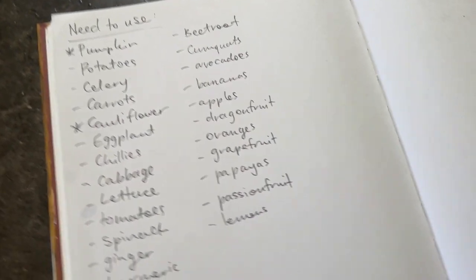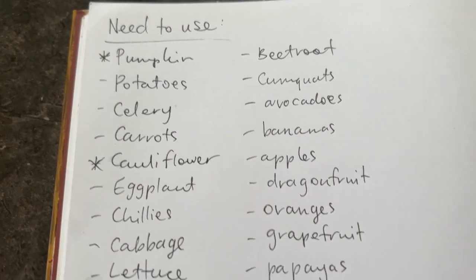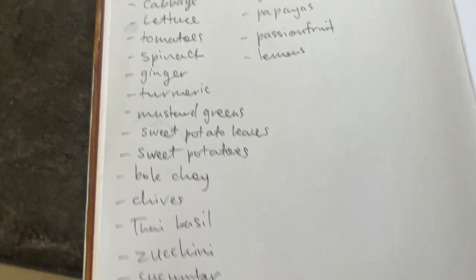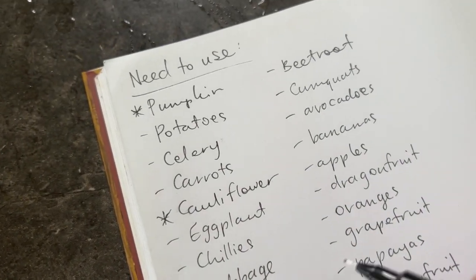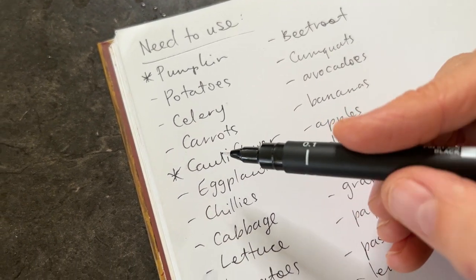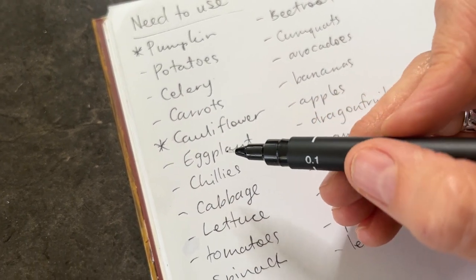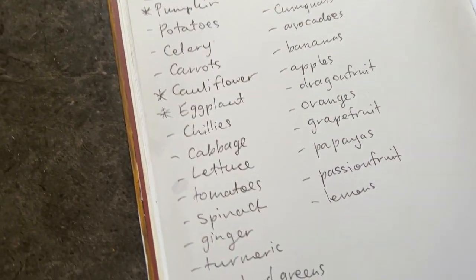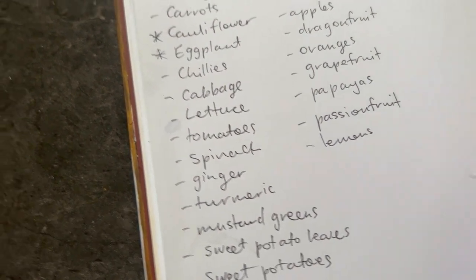Okay, so you can see what I've done here is written a list of the fresh produce that I need to use up. And what I'm doing now is putting a star next to any that are really important to use very soon, like within the next couple of days. If they don't have a star, then they may last a week or so, and I can really just use them as needed.